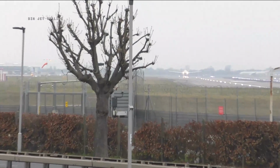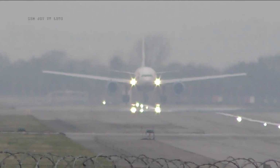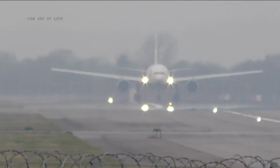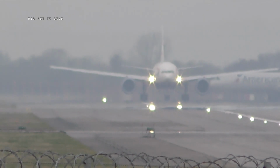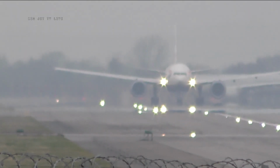Unbelievably derated. Don't know where that's going. An American 330 lining up after this next departing 777. This next one is heading to Seattle. Probably will bank left. G-VIIL.